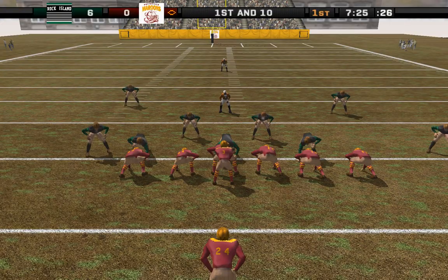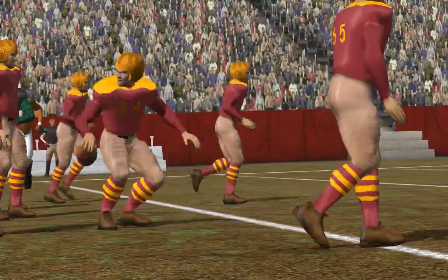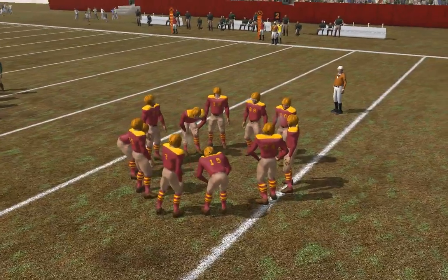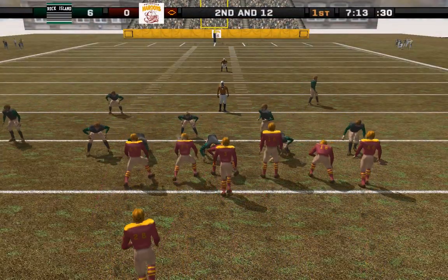Number 24, the lone setback. He gets the catch. He's brought down behind the line for a short loss. It came with a blitz, and there wasn't anywhere to go. Yeah, and that's why you send all those guys to plug up the hole. At that time, there were no holes at all. Ball on their own 42.